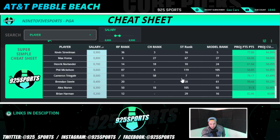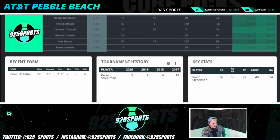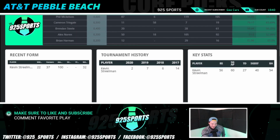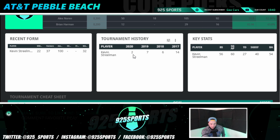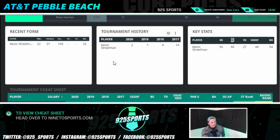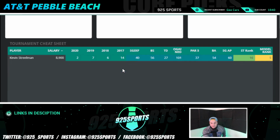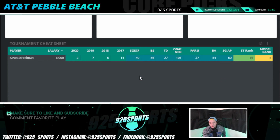All right, so we got the low tier. Kevin Streelman is leading it off, and when I saw this, I honestly thought, that can't be right. That's a very high price point for him, but he has great course history here: 2nd, 7th, 6th, and 14th. And he has been coming into some good recent form: 22nd, 37th, a missed cut, and then 32nd in his last 4 starts on tour.